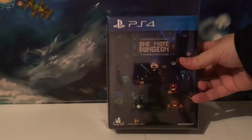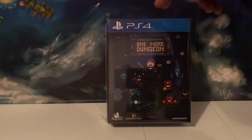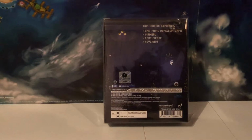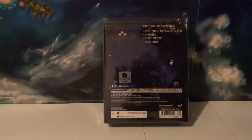Next game is One More Dungeon. And as you can tell, these are all still sealed. I haven't opened them, I haven't played them yet. I do want to at some point. I'm not the type of collector who just keeps games sealed for the hell of it. And this is number 669.